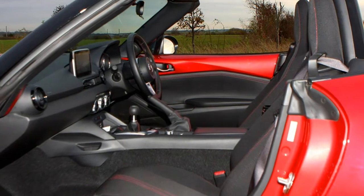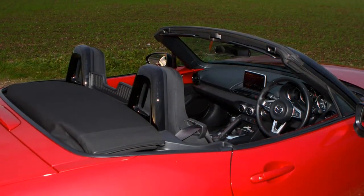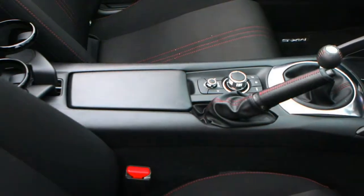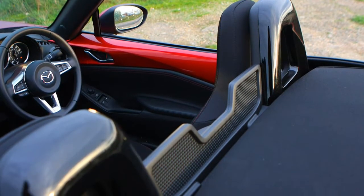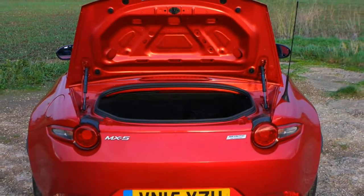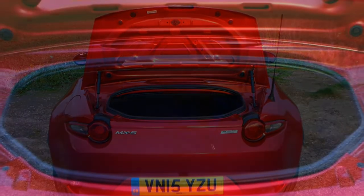Low-spec models are certainly comfortable. Sport Nav would be the firmest, but acceptable. Little buffeting with all the roof down. First and foremost, this car is all about having fun, but opt for the 1.5-liter SE-L or SE-L Nav, especially, and the Mazda MX-5's comfort is surprisingly good.